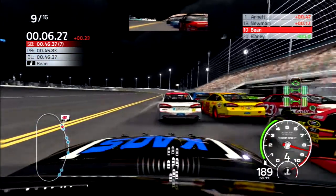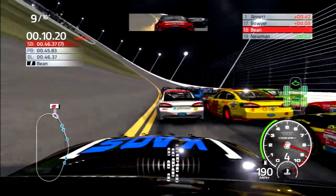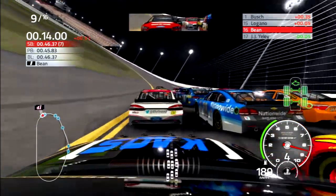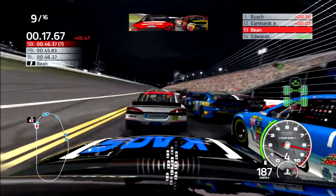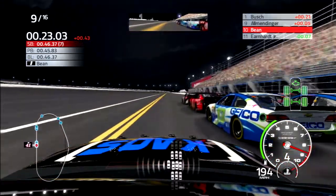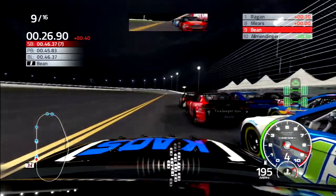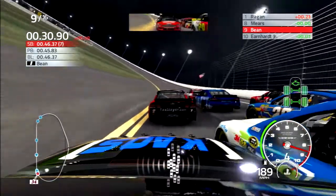As we are still 3 deep going down into turns 1 and 2, Michael Annett has now inherited the lead, battling side by side with Kurt Busch. Busch is out front as we go 4 wide down the back straightaway. Keep pushing. We know we got a fast car. Every point counts. Keep the momentum. Worked our way into the top 10. 4 deep through turns 3 and 4.